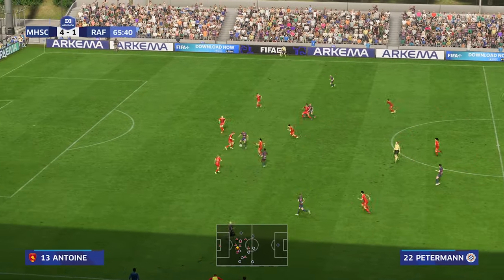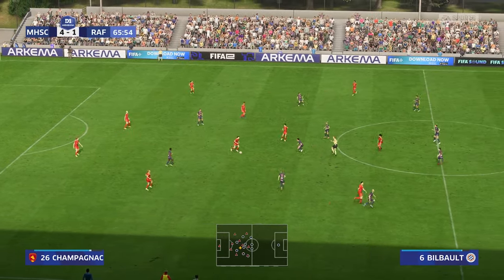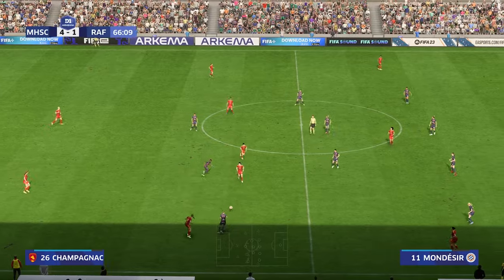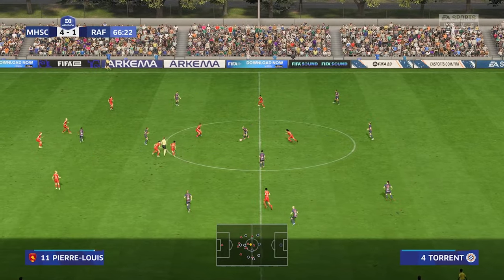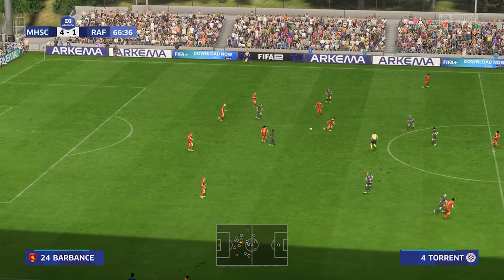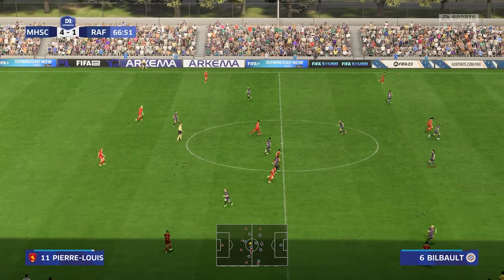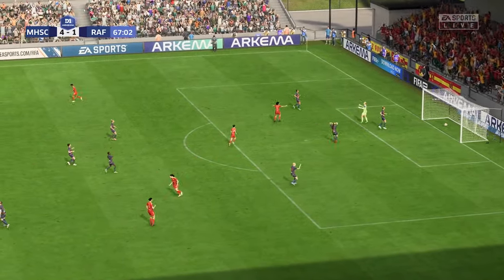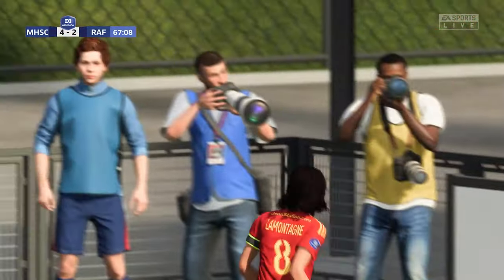Mondesia. Good strength to keep the ball. And taking it away. Hall. Elena Peterman. Nicely cut out. Oh, lovely ball. Oh, she's in a really promising position. What a lovely strike. Lethal piece of finishing. Drilled home with true conviction. Tremendous goal.